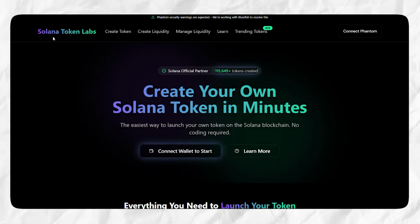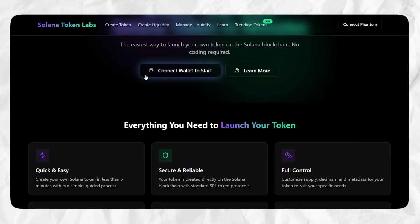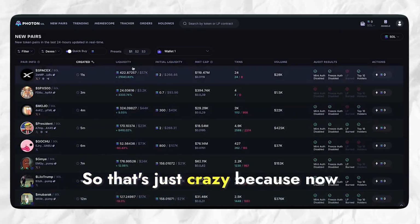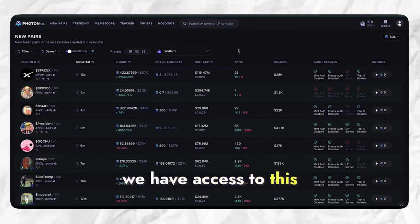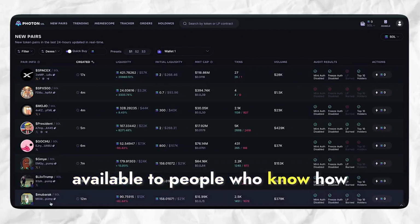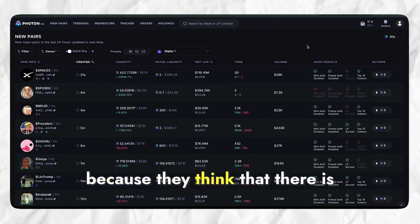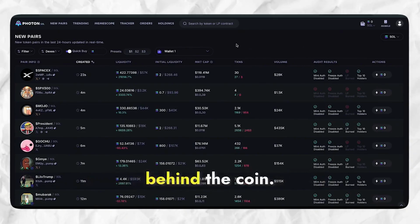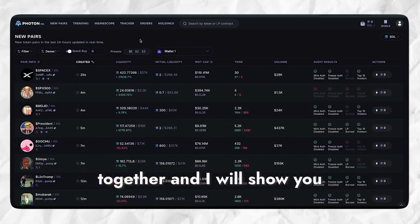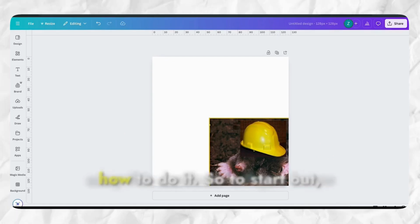But the thing is that if you want to launch on Raydium, you need to know how to code. Like when I started out, I found out about solanatokenlabs.io, and they allow you to launch your coin on Raydium without doing any coding, guys. So that's just crazy because now we have access to this complete market, while this is normally only available to people who know how to code. And because of that, buyers will buy your coin because they think that there is a developer team behind the coin. So let's just launch a Memecoin together, and I will show you live on screen how ridiculously easy this method is if you know how to do it.